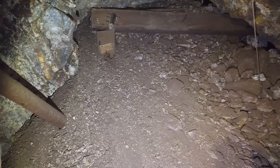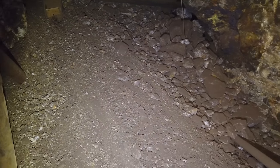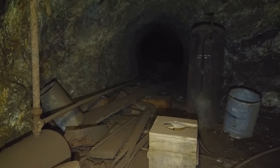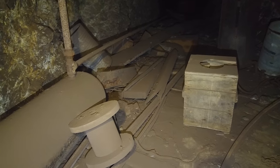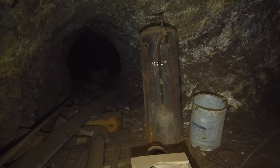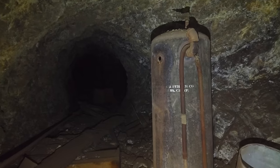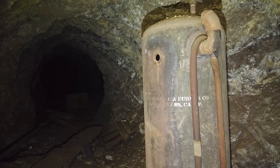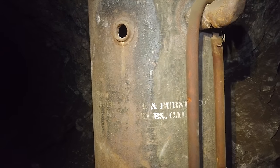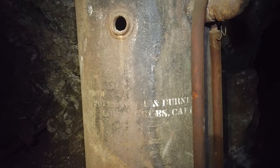Yeah, this area completely failed right here. So we're not getting up into that part of the mine. And you notice, when it failed, that's where all this dust came from that's on the floor. Just a big whoosh. All right, so past the honey pot and the accumulator. There's some writing on there, but it's really hard to make out.